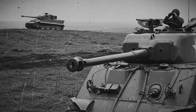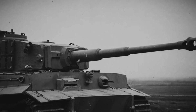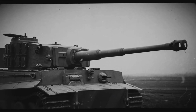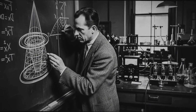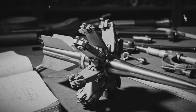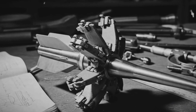The development process, primarily led by the British and the Canadians, was fraught with challenges. The APDS was incredibly complex to manufacture, requiring precision machining of the dense tungsten cores and intricate designs for the sabot to ensure it separated cleanly and reliably. Early test rounds were erratic, often tumbling or disintegrating immediately after leaving the muzzle, earning the round the nickname the secret squirrel dart.